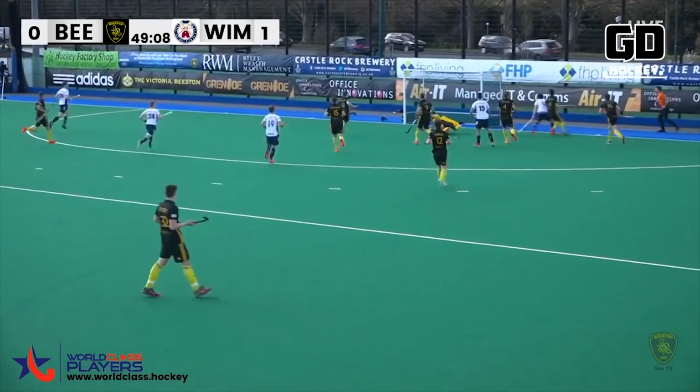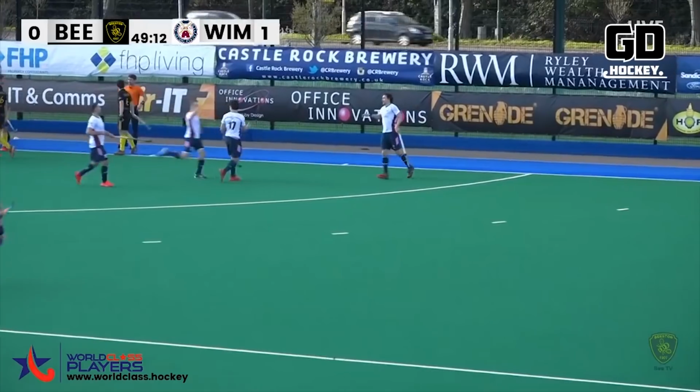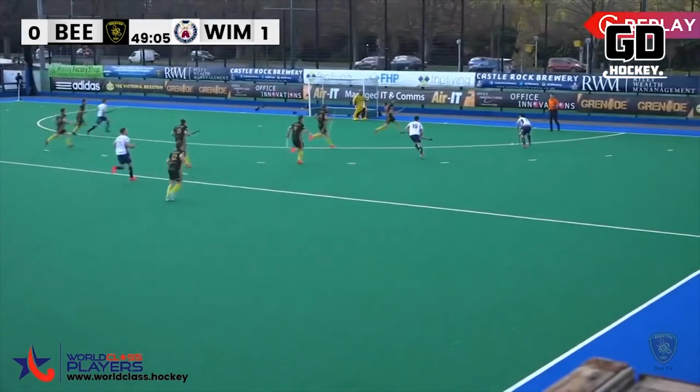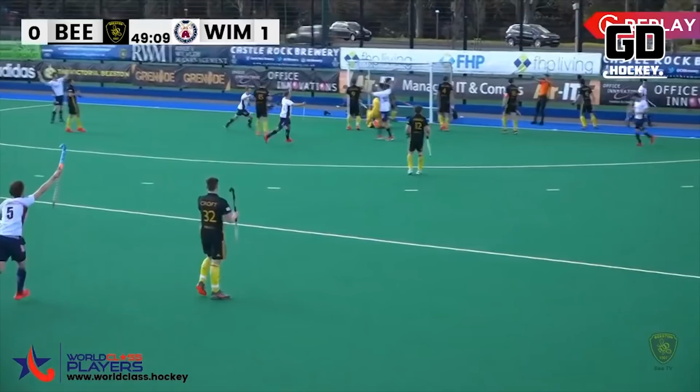strangely off their game. And there's the second goal. And Wimbledon taking full advantage there of Beeston's defence. But what happened after that? And then I think it was a ball in from the right, deflected just underneath Simon Hujwan.